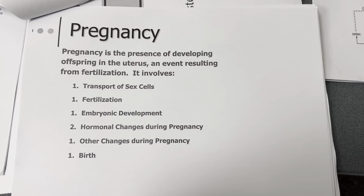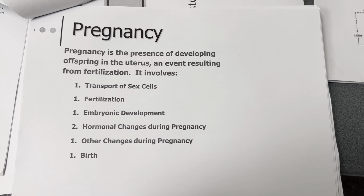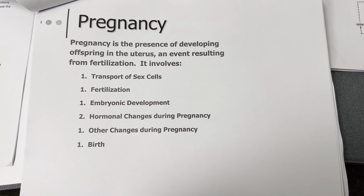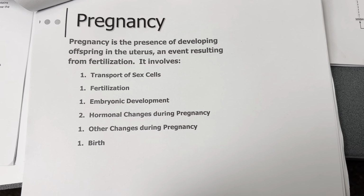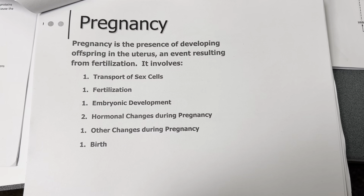Pregnancy. Pregnancy is the presence of a developing offspring in the uterus, an event resulting from fertilization. It involves transport of sex cells, fertilization, embryonic development, hormonal changes during pregnancy, other changes during pregnancy, and birth.